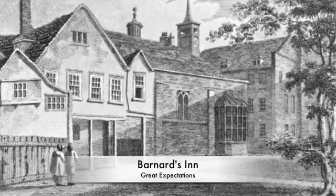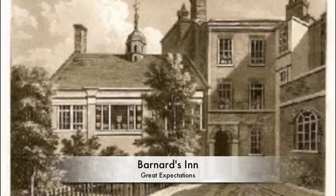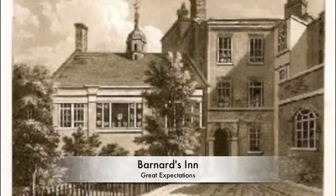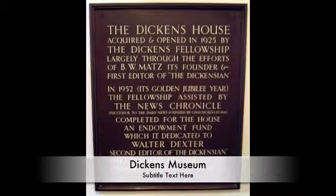Barnard's Inn, which dates back to the 1200s, was owned by a mayor of London and the Dean of Lincoln. It then housed law students before becoming a residential building. Next, you'll walk to Tooke's Court, which Dickens renamed Cook's Court in Bleak House. On your way back to the hostel, you will visit the Charles Dickens Museum for £5.